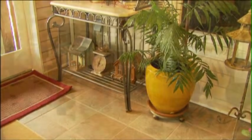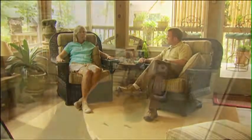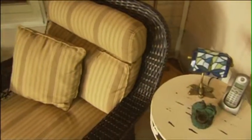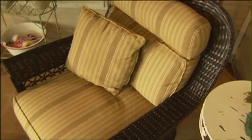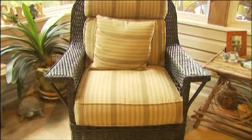And talk to me a little bit about this space. It's a little bit different from the other spaces we've looked at. You've got a beautiful screened-in porch here, and have really brought a lot of these outdoor living elements into this space. Well, I love this room, and I use it a lot because it is a screened porch, so you can have things in here. It's like a real room, in other words. They're not exposed to the elements.